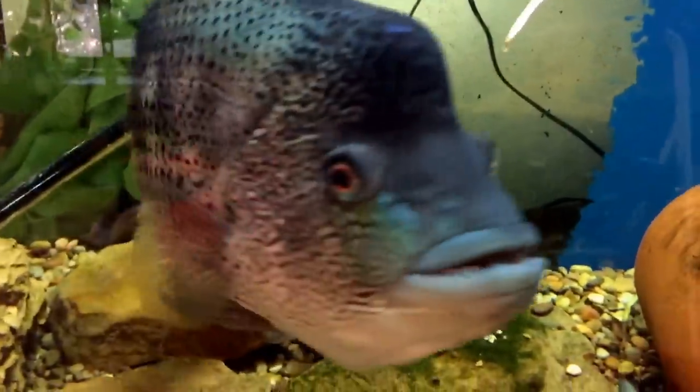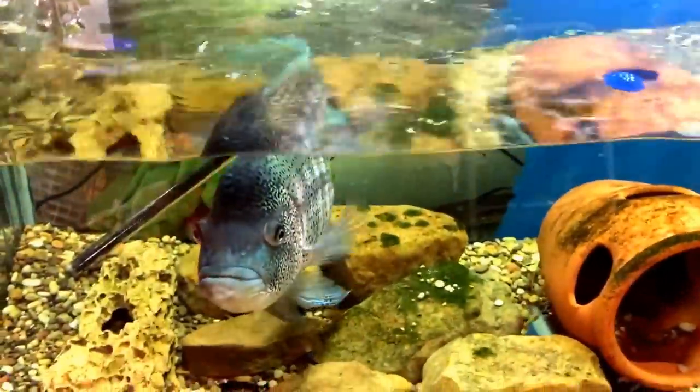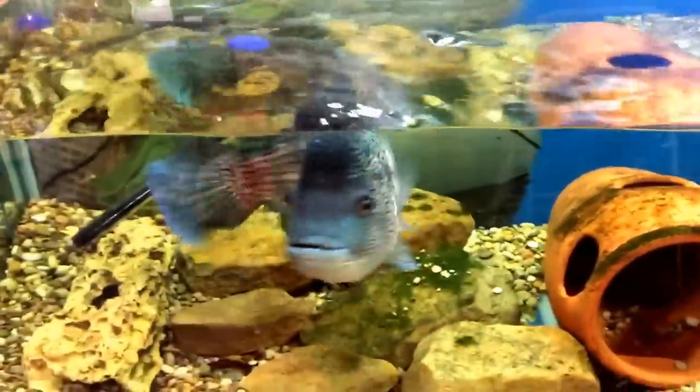Alright, so here we have Mr. Big Rig. He's getting him a water change. It's really cold, so I don't change as much water when it's really cold. I do about half when it's really cold, but I do it more often.